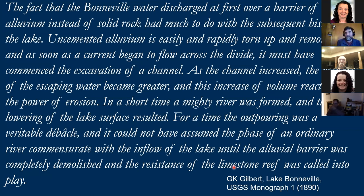So as I said, once the alluvial fan was overtopped, it was eroded quite quickly, dropping the lake level about 300 feet or 100 meters. A couple of interesting things here. One is he describes it as a mighty river, and also the outpouring as a veritable debacle, but he never uses the word flood.